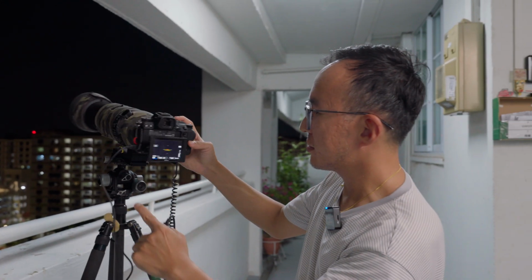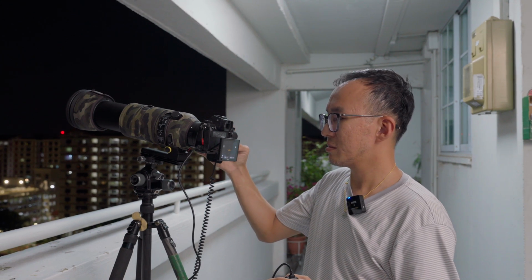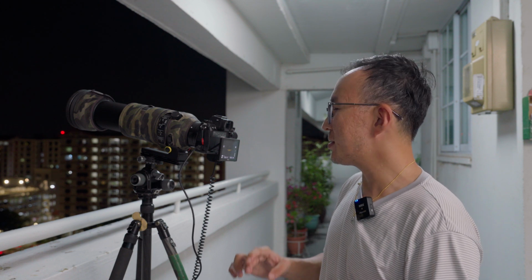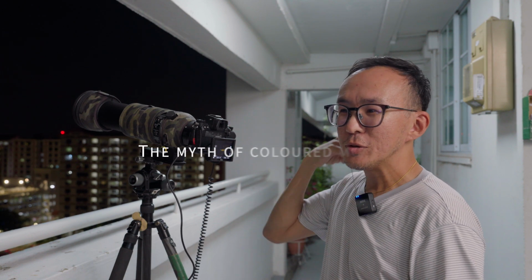Another question I think most people will ask: do you shoot in RAW or JPEG for this kind of thing? RAW is always the better way to go, because like many people say, RAW contains more detail and more data compared to JPEG. How about white balance? For white balance, I'm always amazed with Nikon's white balance. I'll just set it to auto.